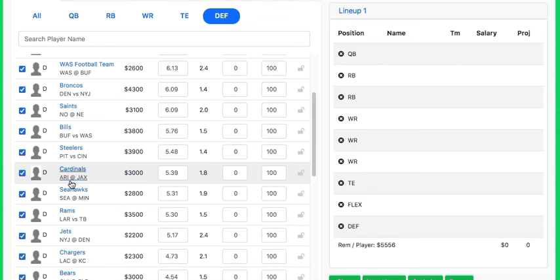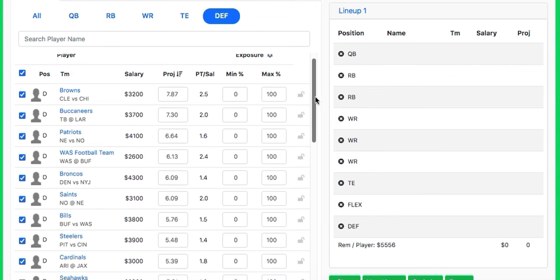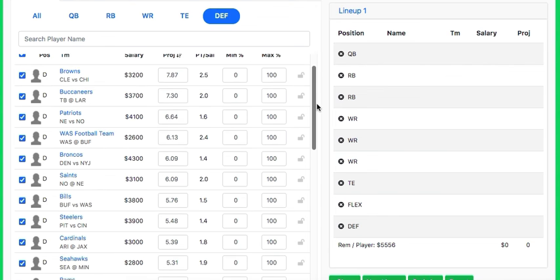I really like the Cardinals here. Even though it's in Jacksonville, I really like the Cardinals at 3K because the Cardinals should get up pretty easily here and force Trevor Lawrence to possibly make mistakes trying to catch up and throw a lot. So I like the Cardinals defense here. Who else? Solid options this week. I could go with a lot of the Patriots, who are probably going to cause problems for Jameis Winston. They're a solid option. I'm not going to play much of the Buccaneers. I'm going to drop that projection.